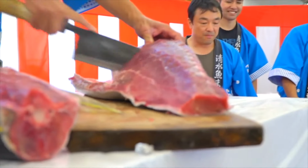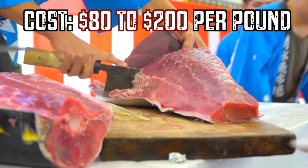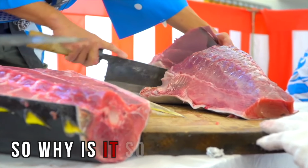A single piece of bluefin tuna can cost from $80 to $200 per pound. So why is it so expensive?